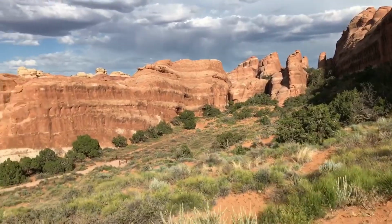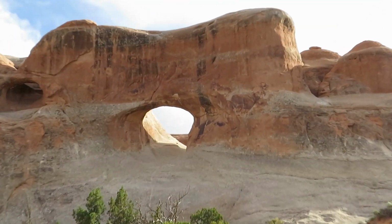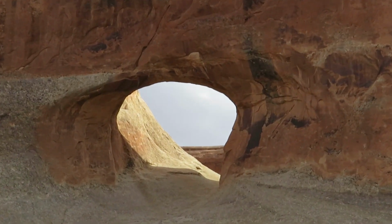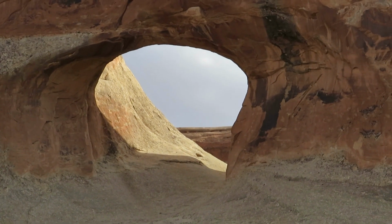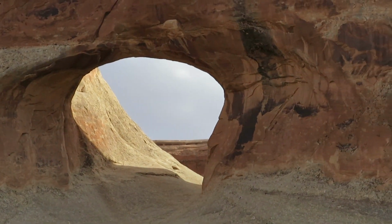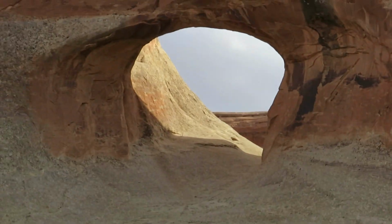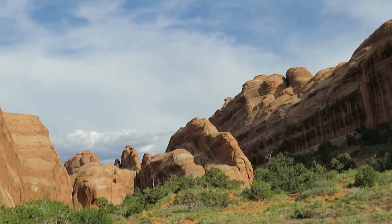That's cool. I'm going to take a wild guess and say that that is Tunnel Arch. And it's pretty obvious why I couldn't see it from the other side, even though it's right there, because it carves up facing the sky on the other side. It's quite a beautiful little spot, though.